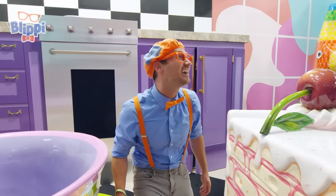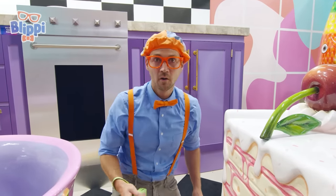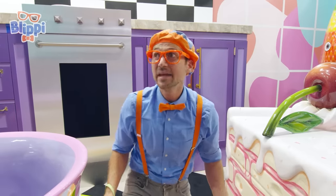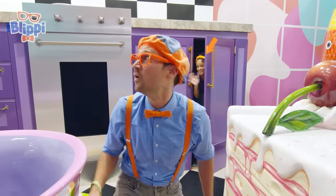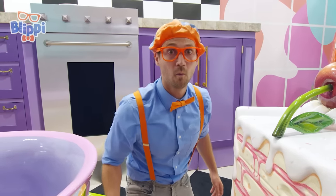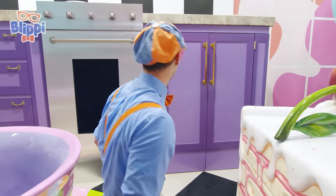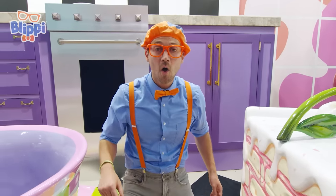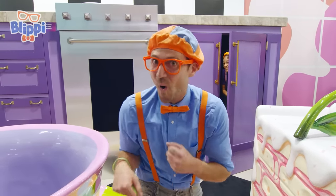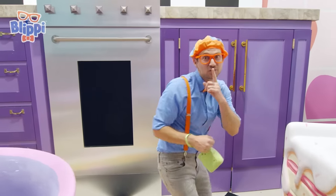Meekah, where are you? I'm behind you. What? She said she's behind me, but I can't see her. Do you see her? Meekah, where are you? Meekah! Behind you. What? She's behind me? I don't see her. What? You're saying that she's in a cupboard? Okay, let's go check.